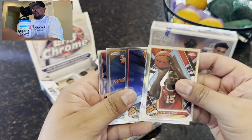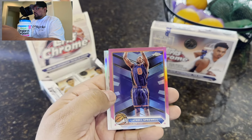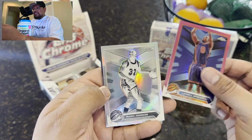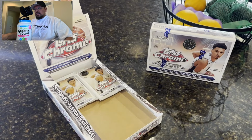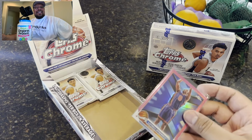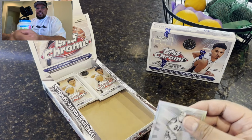Grady Dick right there on the rookie card. KD, we do have another pink, not numbered. And that's going to be Sprewell on the pink, not numbered for New York. Another negative, and that is going to be Magic Johnson on the negative. And Kobe Jones on the dynasty. Magic Johnson on the negative. Not too shabby, but, man, come on, we need to get something huge for this box.